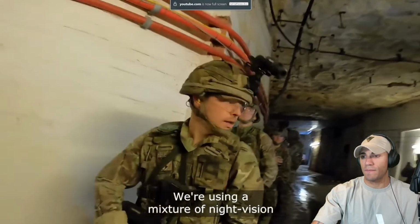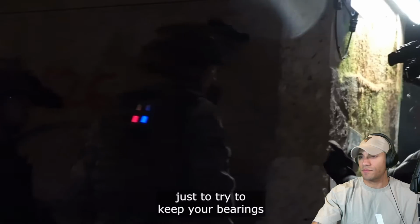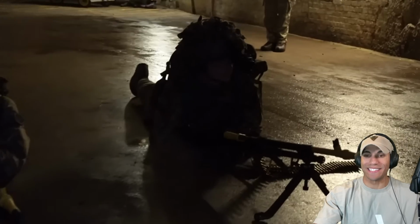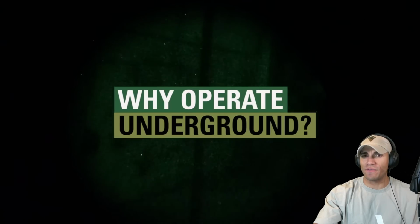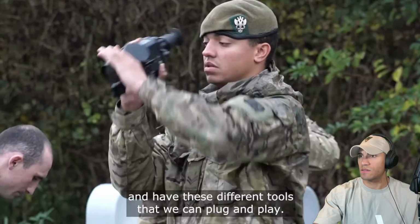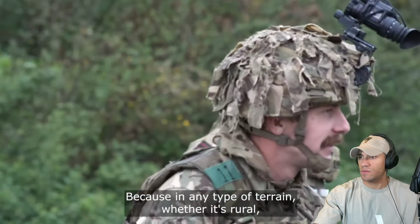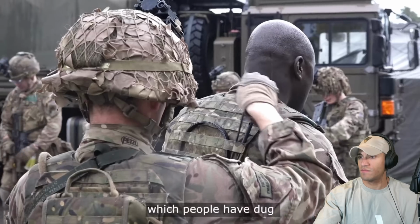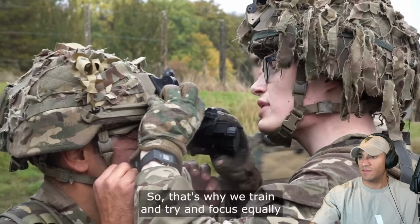So we're using a mixture of night vision and also white light just to try and keep your bearings and not get lost. Chem lights help a lot too, just marking areas. Easier to find certain things. It's important for us to be able to operate in any different type of terrain and have these different tools that we can plug and play, because in any type of terrain, whether it's rural, you might find some tunnel systems which people have dug, for example, when we go away on operations, and we also need to be competent in any different type of terrain. So that's why we train.